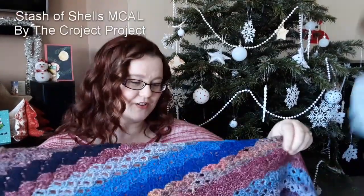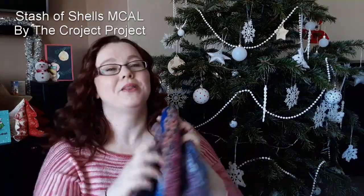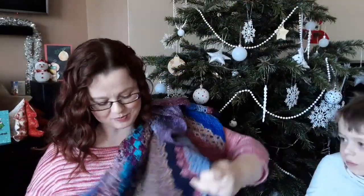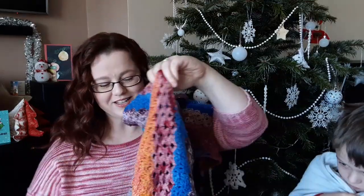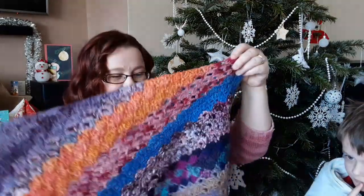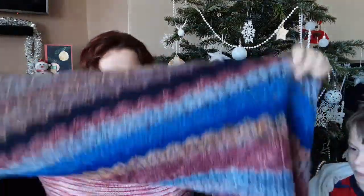Okay, so this is my finished Stash of Shells CAL by the Crochet Project, done in all my very early handspun. So I've spun all this yarn myself, either on drop spindles or on the first times on the wheels. It's all my very first stuff, so it's all very mismatched, all very higgledy-piggledy, and I absolutely love it. It's like crazy colours.